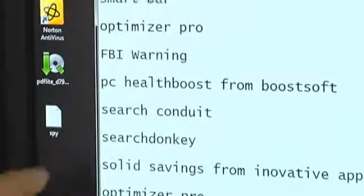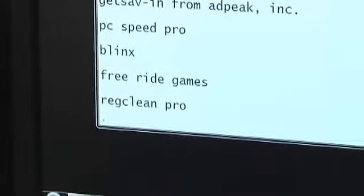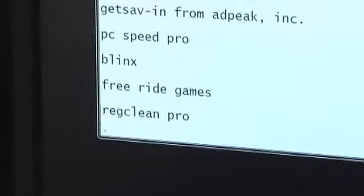PC Health Boost, Search Conduit, Search Donkey's a big one right now. Optimizer Pro and PC Speed Pro. Those are actual programs that look real and they're not. Reg Clean Pro, any of those programs that tell you for free they're going to clean your machine up, are not. Believe me, they're not going to work. They're going to cause you problems.